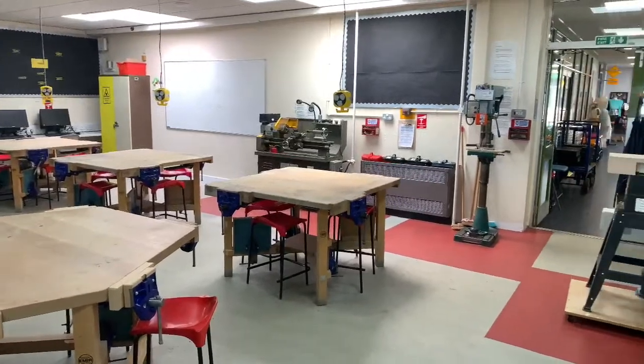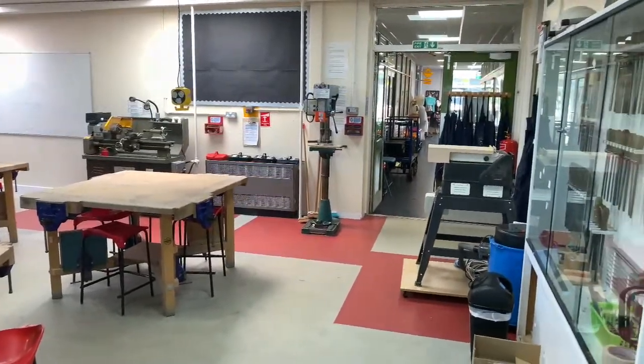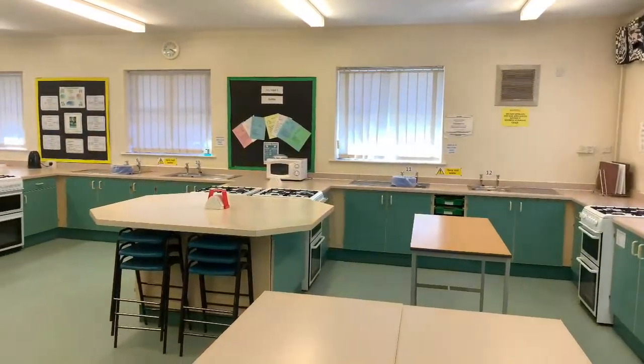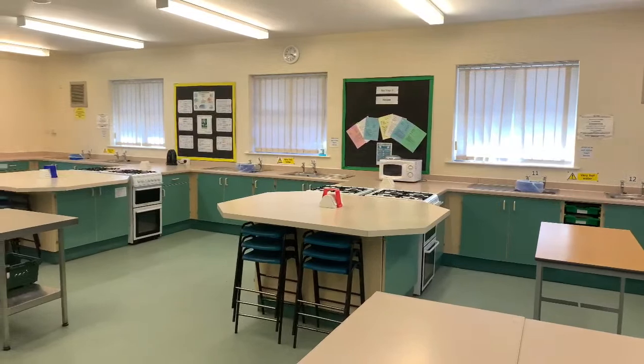Our creative faculty houses product design, food technology, textiles and art. Each room has an extraordinary range of tools and equipment for students to use, which allows them to explore their creative side.